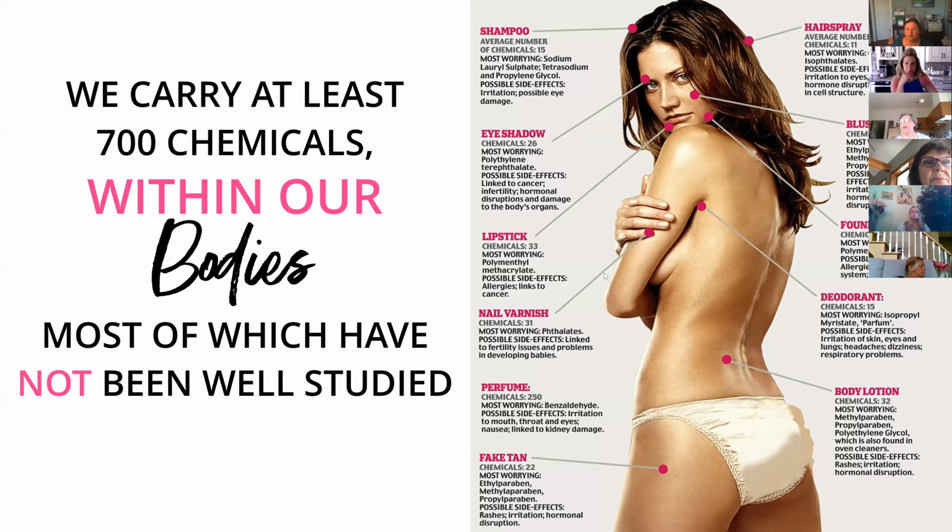If you look at all these, it's not meant to scare you, but look at some of the side effects of even just different shampoos: irritation, eye damage, hormonal disruptions from eyeshadows. That seems weird. You put on some eyeshadow and you might have links to cancer, infertility, damage to body organs. It seems very weird that we make products that we put on our bodies every day that can create some of this. Some things like deodorant, people don't even realize can be very unhealthy. I'm not talking Young Living's deodorant, I'm talking deodorant that you buy at retail stores. It can cause lung issues, respiratory problems, irritations of the skin and eyes, dizziness. As you can see, the list goes on.